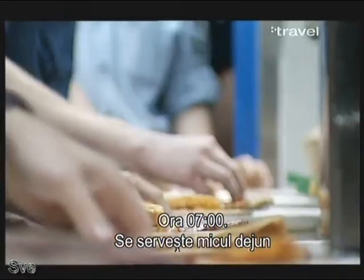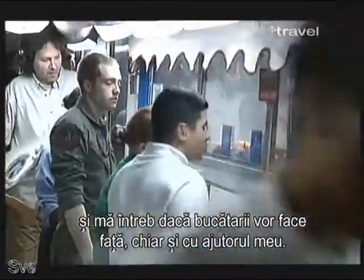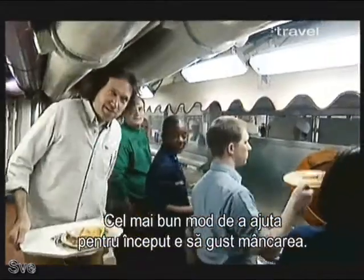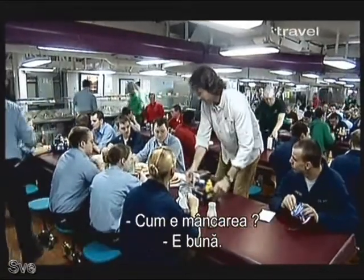0700. Breakfast is in full swing, and I'm starting to wonder where the cooks will find the time to tread water, let alone swim ahead with me. I think the best way to get started, see how I can be useful, is simply to get a plate full of food and some breakfast. How's breakfast?